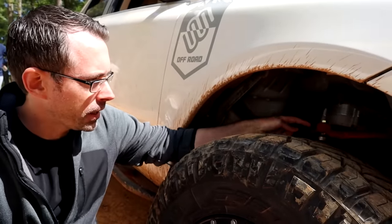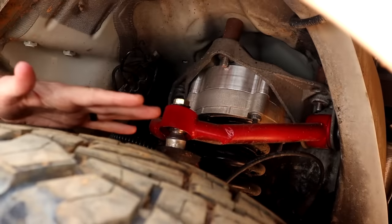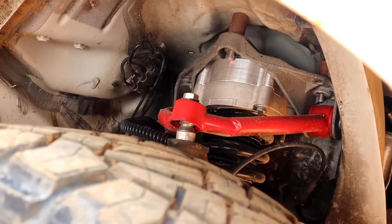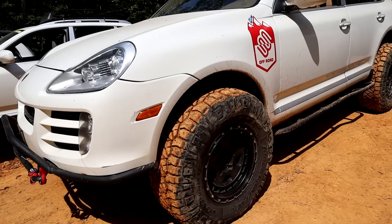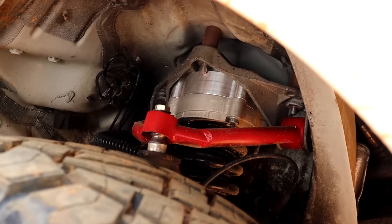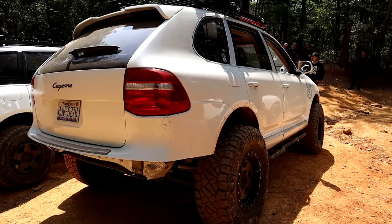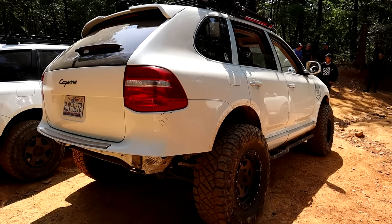So the other thing that Mike has done is these upper control arms, which allow you to adjust the camber to compensate for lifting the car, because when you lift a car, the wheels will camber out on the top, which is a positive camber, so it will pull them back in to allow everything to be straight. So that's really so that you can keep correct camber on your car.